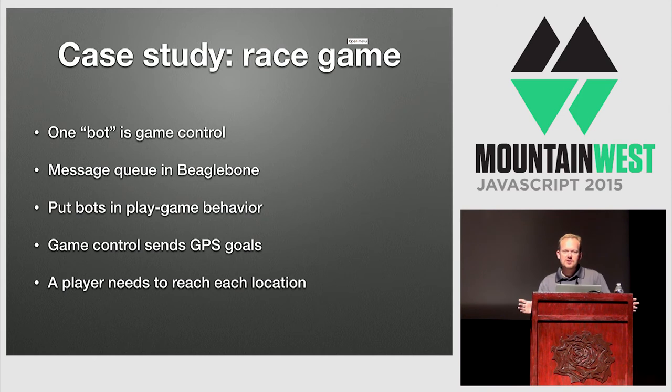In order to do this, we needed a message queue, a way for all the bots to talk to each other. So I put that on a BeagleBone, and I'll show that in a second. And then on the bots that are on the cars, you put it in a state where it's waiting for the game to start. And then as soon as that command comes out to start the game, then it can start going. And what it does is it sends that list of goals as just an array in the JSON object, and then the players in the game need to reach each of those goals. And actually, the way I wrote it, I thought it'd be interesting if someone just needed to reach each goal. It didn't care who. It would declare the last person the winner, the one who got to the last place.